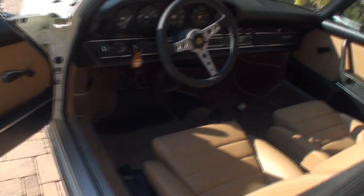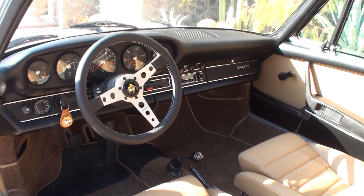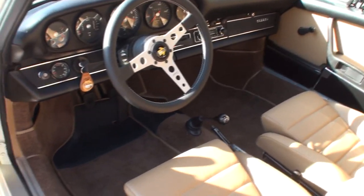This car had a couple of rare options. One was the upholstery. It was done in leather and not vinyl. I smell it as soon as you open it. Yeah, it really smells good.